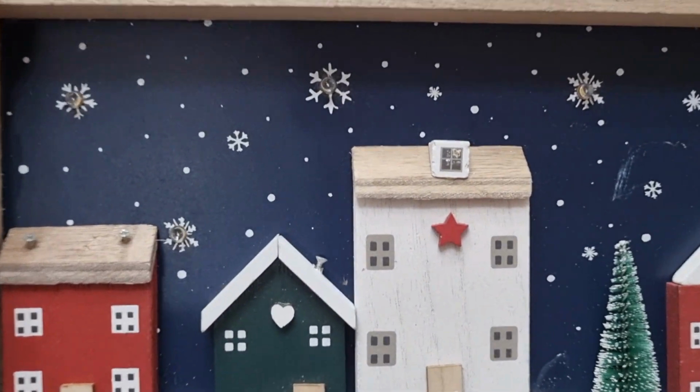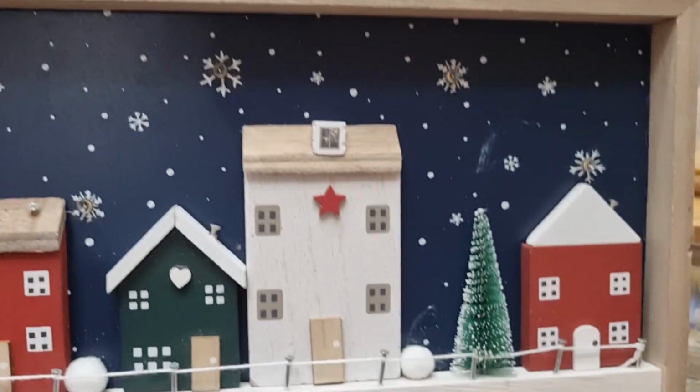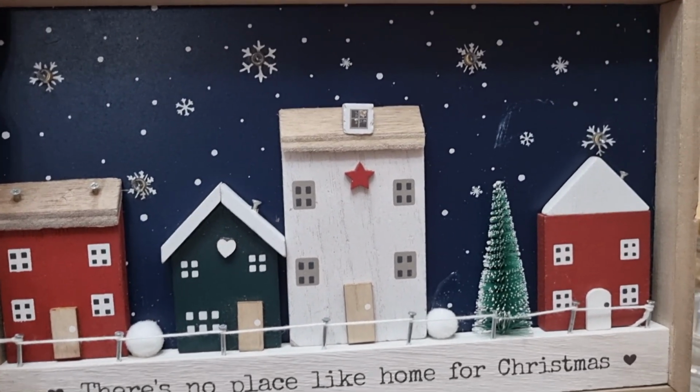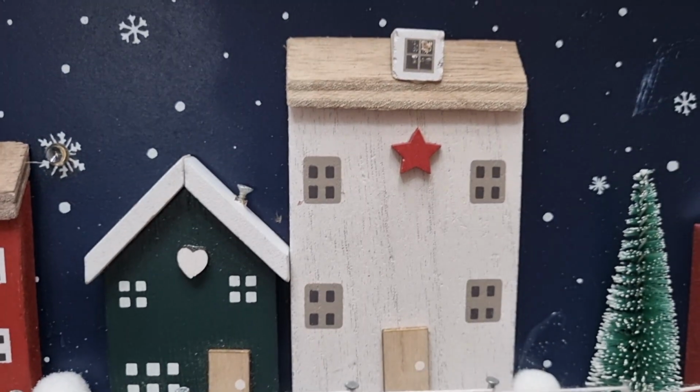And if you can see in the background, in between the snowflakes, there are some lights, which obviously have no batteries now, but if they were there, they would light up. And I just think this is so, so cute. It's just a row of houses. I love the little wooden detail. I think the little hearts and stars are super cute.